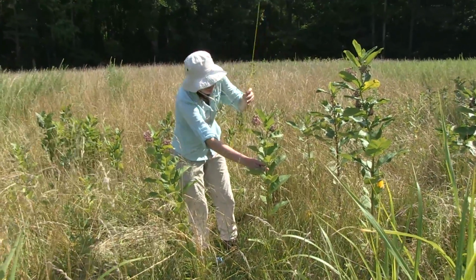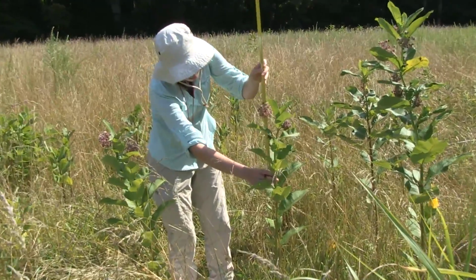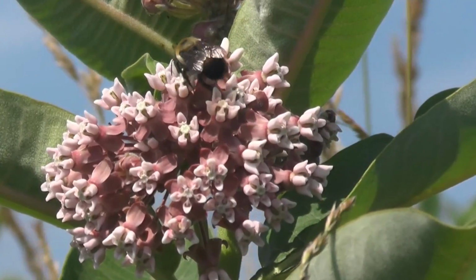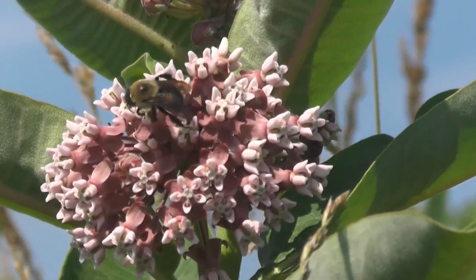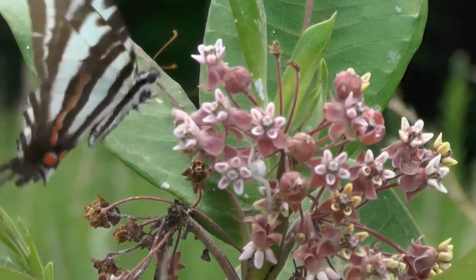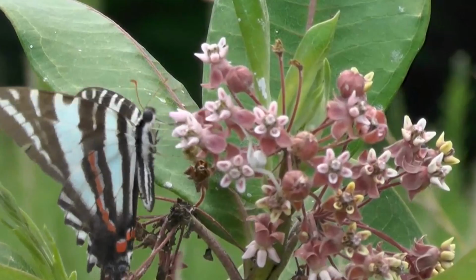My research, while it doesn't look directly at monarch butterflies, gives us a lot of insight into the population dynamics of milkweeds that relate to pollinators. And obviously without pollinators, we wouldn't have the healthy populations of milkweed that we do see.